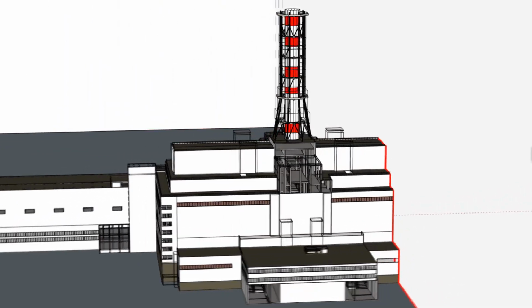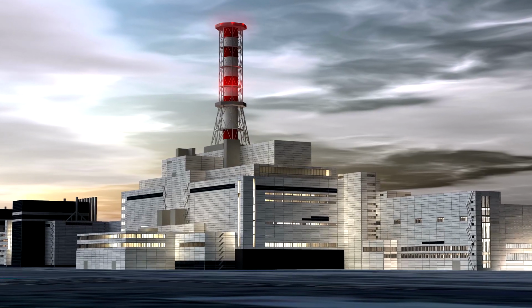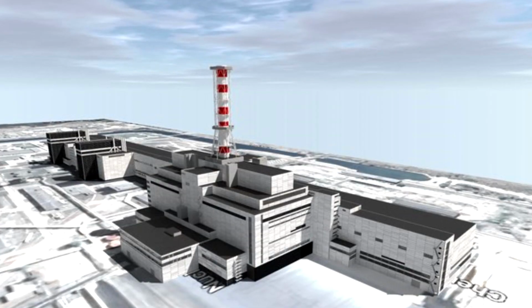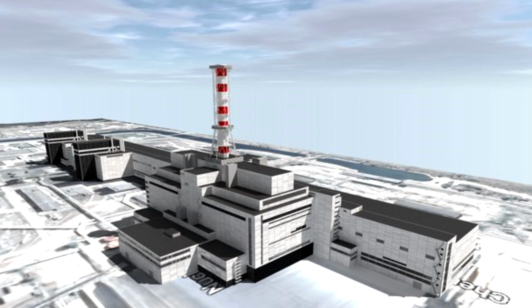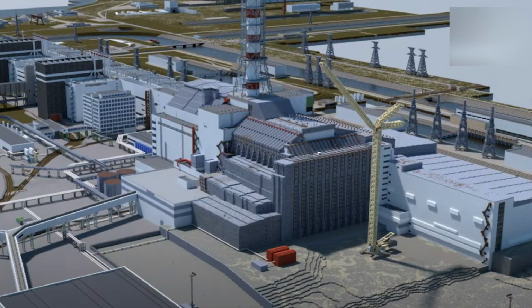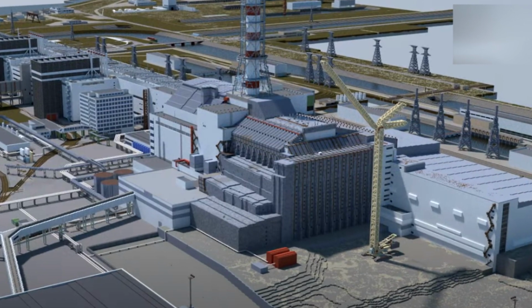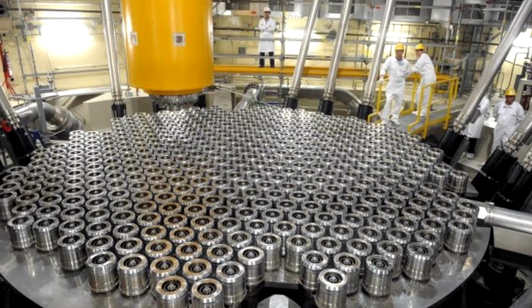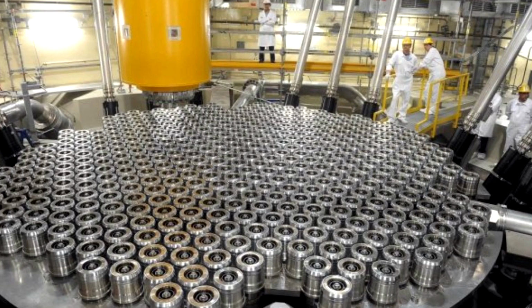The structures necessary to accommodate these systems were enormous. Parts of the block were located inside separate concrete buildings. The reinforced concrete shielding around the reactor was 2.5 meters thick. The reactor was located inside a steel housing. Inside the hermetic casing there was a graphite lining.